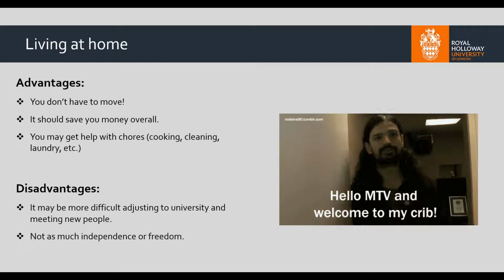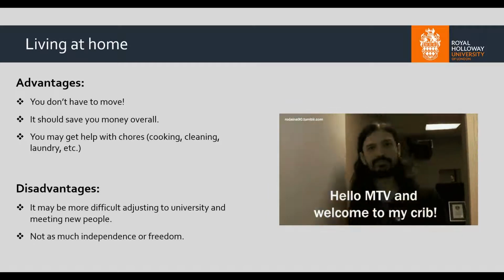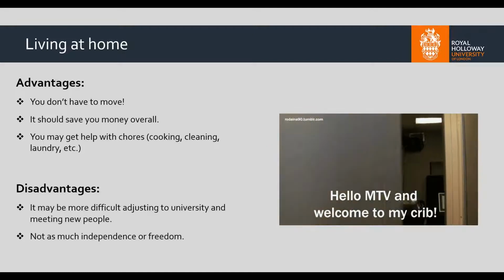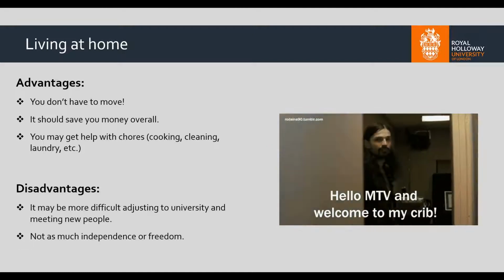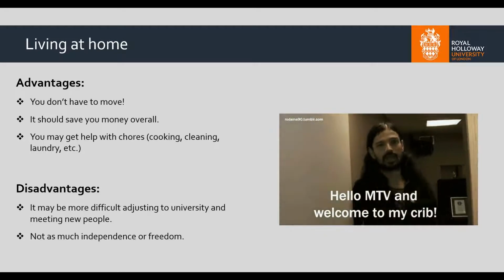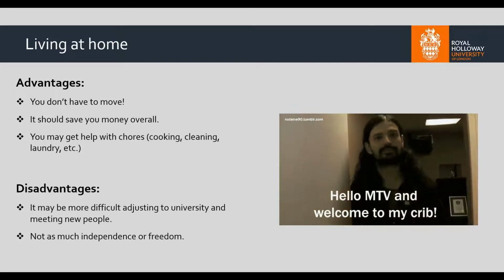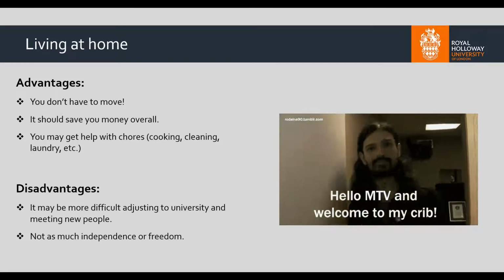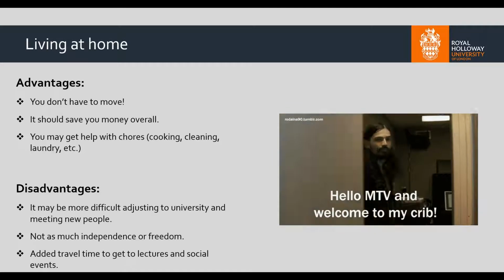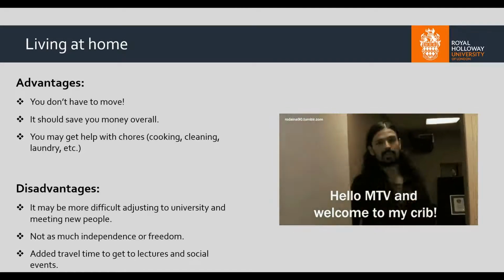There's not as much independence or freedom, perhaps. Again, this depends on your own personal circumstances, but obviously if you're living at home and you're being helped out with chores, like your cooking or cleaning or your laundry being done, that's obviously a little bit less independence for you from that standpoint. And obviously you're going to have the added travel time to get to lectures and social events as well. So consider, if you have a 9 o'clock lecture, having to leave a lot earlier to get to that 9 o'clock lecture.